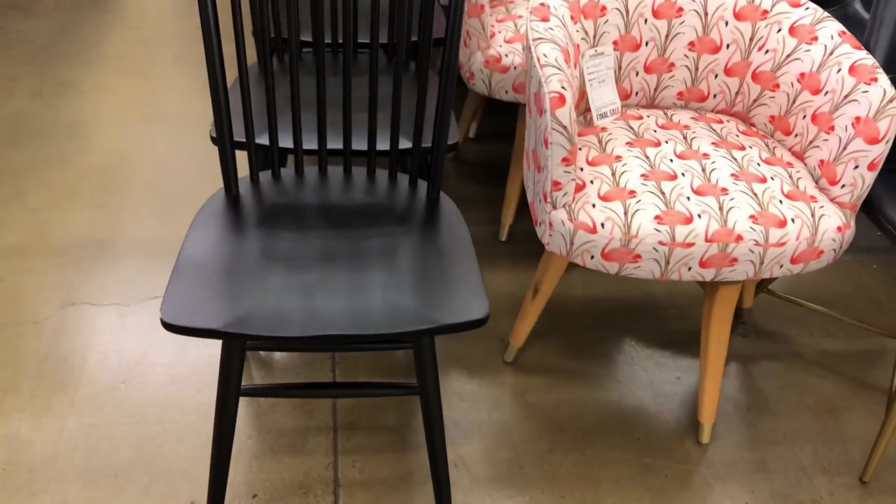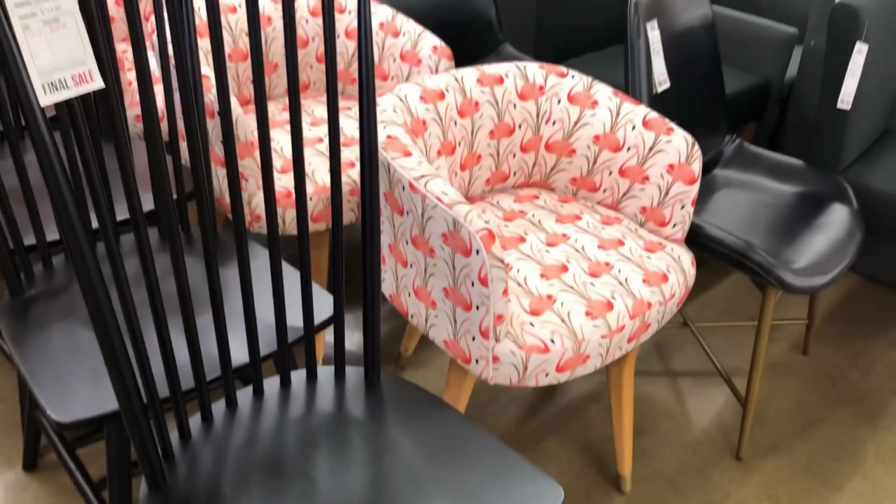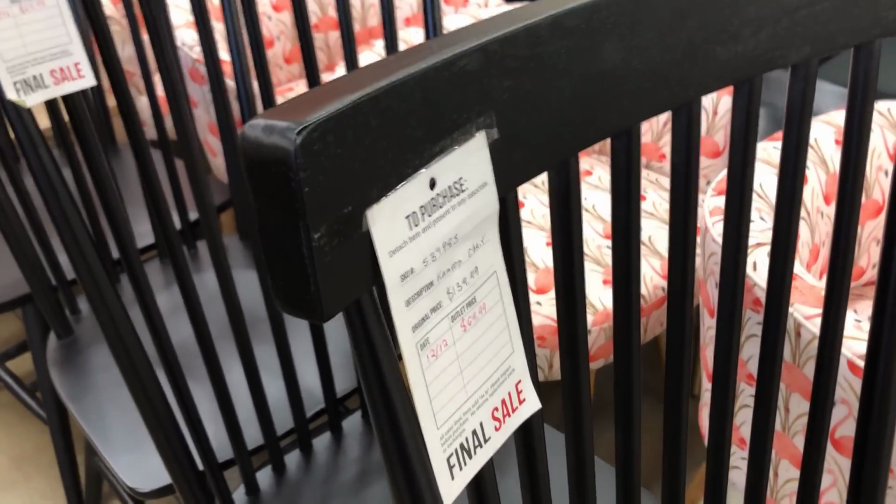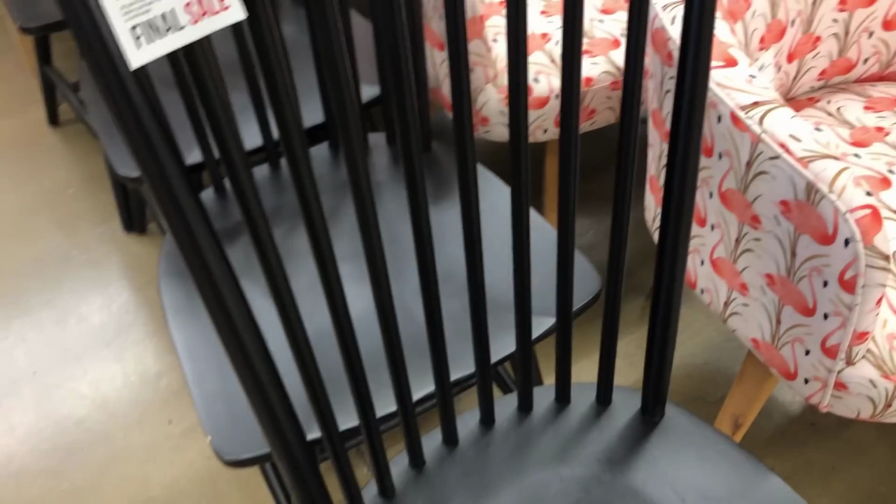They also have the black wood dining chairs. These are the Cameron, and they're a higher back. They do come in a set of 2 online, so I will link those for you guys below. They're very, very pretty, very durable, nice dining chairs.